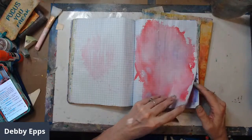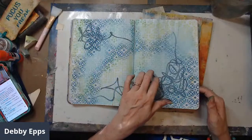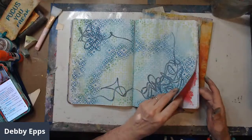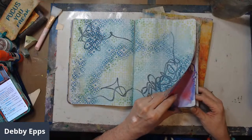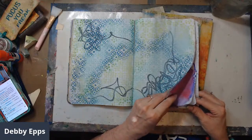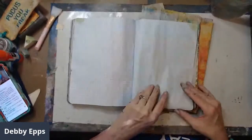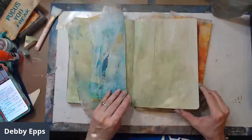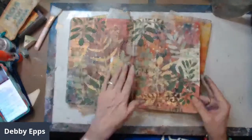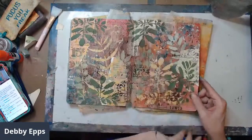Reminds me of a shirt. This one reminds me of a cotton shirt with the collar and the cuffs. This one will need layers of stuff. This one I think is done. I might put a focal point on it when I'm done photographing it.